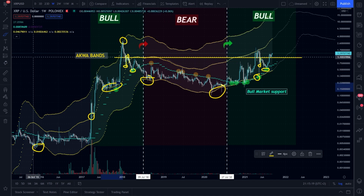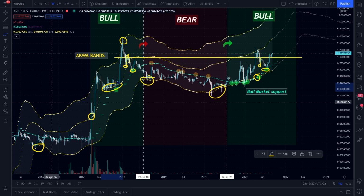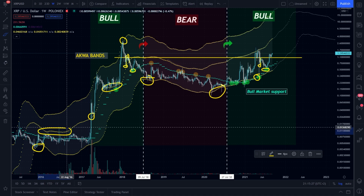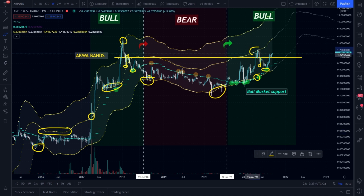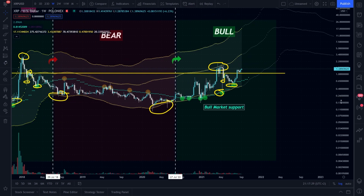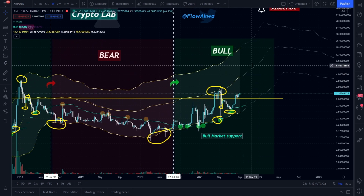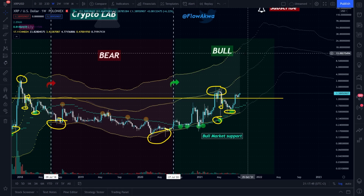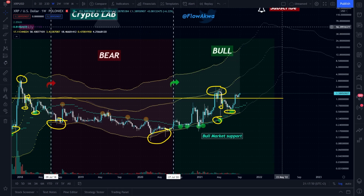We know also that before making a new all-time high, we used the middle line as a resistance. And look now, we used it as a strong resistance. So in the future, if we make a new all-time high for XRP, we know that the middle line is our first area of resistance. And if things are going crazy, and there is a lot of greed in the market, we know that we can't go higher than the top of the band, just right here.